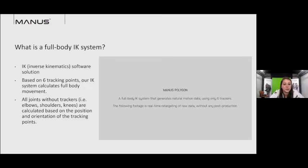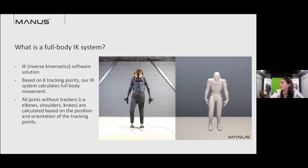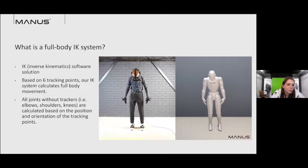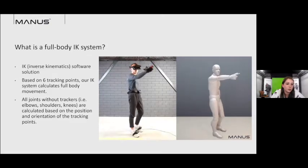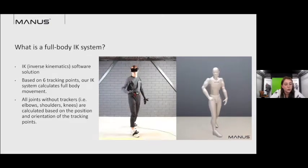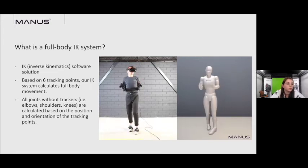Later in 2020, we will be looking into third-party software plugins, also for motion capture software such as MotionBuilder. Here you see the 6 data points, so the headset functions as one, as well as 2 on top of the gloves, 1 on the waist, and 2 on the feet. In the video, you see Vive trackers, but also other trackers can be used.